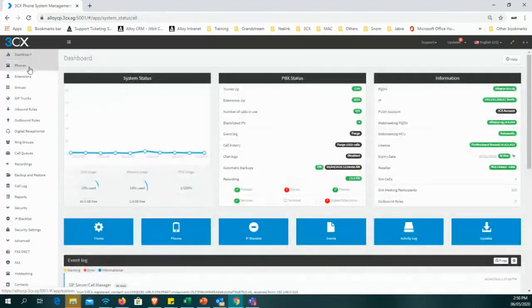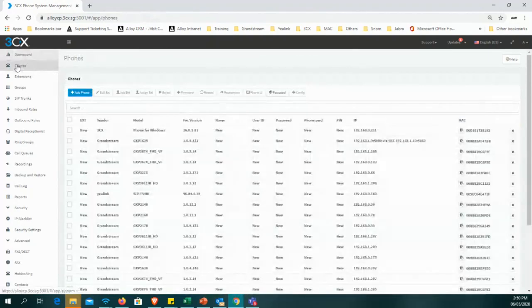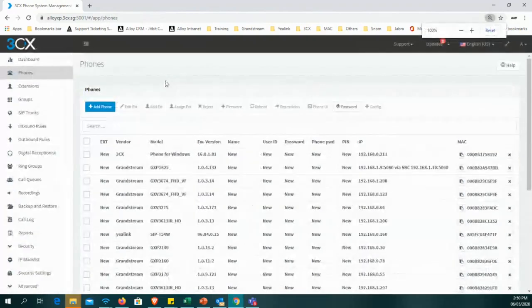So moving on. So let's check on phones. So when you go to the phones category, can you clearly see my screen or is it too small? Let me just zoom in. Can you read, Louis? Yeah, we can read it. Okay, thank you. All right.